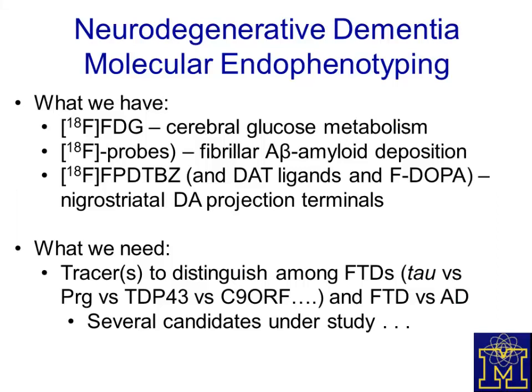So to summarize where we've come and where we may be going, we have a number of tools available already to us for the molecular endophenotyping of degenerations and dementia. FDG is a very powerful tool, as we talked yesterday, and we'll talk again at the end of the day today. We have a number of fluorine-18 labeled probes for fibrillary A beta amyloid deposition, many of which should be available for our clinical use. I believe we'll soon have fluoropropyl DTBZ, the AV133, but we already have DAT scan and 18F fluorodopa to look at the dopamine neuron projections.